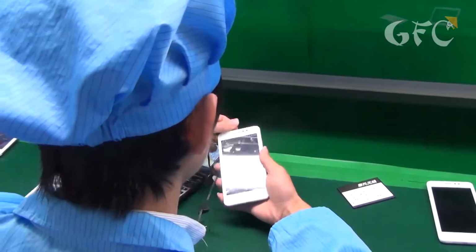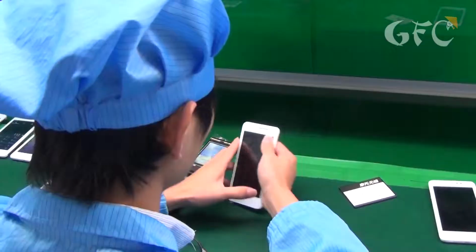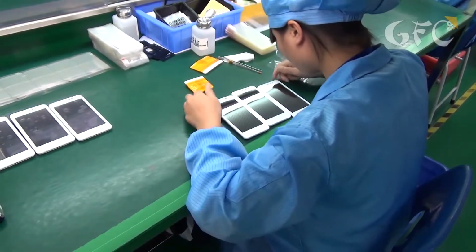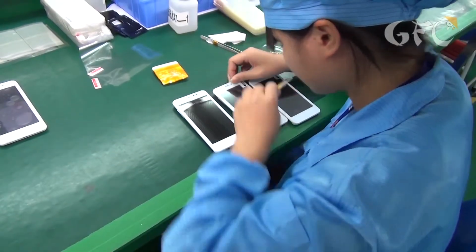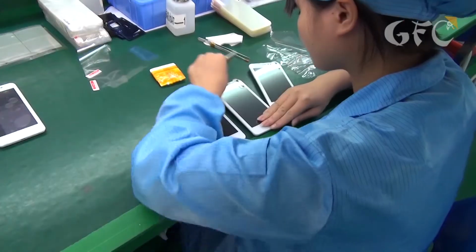Then sound quality in earphones is tested. They call to the auto informer and just listen. At this stage the phones are almost ready. Temporary screen guards are removed and regular ones are stuck to the screen. Buyers will get their phones with these screen guards.